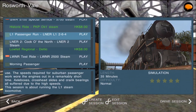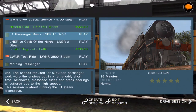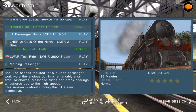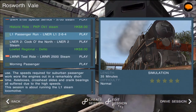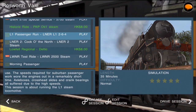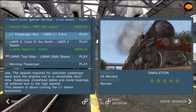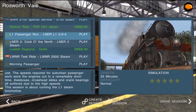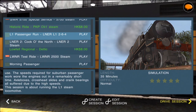This scenario is about running an L1 locomotive. So yes, this scenario is about the L1 class, which I never heard of before. And by the way, this scenario is actually free. I am not kidding. You can actually get the free mini coaches. You can actually get a free engine too. No joke. Pretty much this is the only British locomotive with the Orient Express coaches. I don't know. So, let's go. 3, 2, 1. Let's get in the scenario.